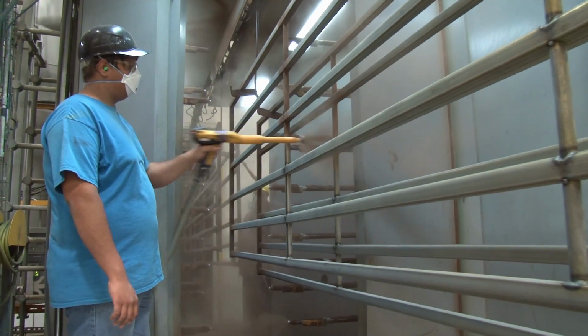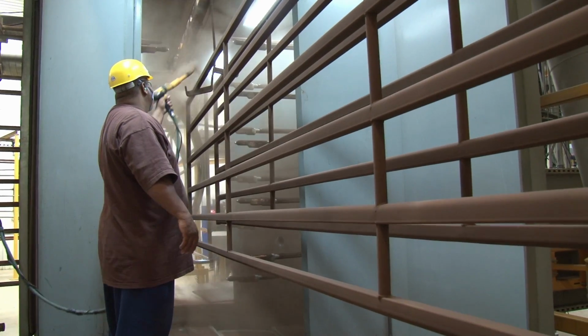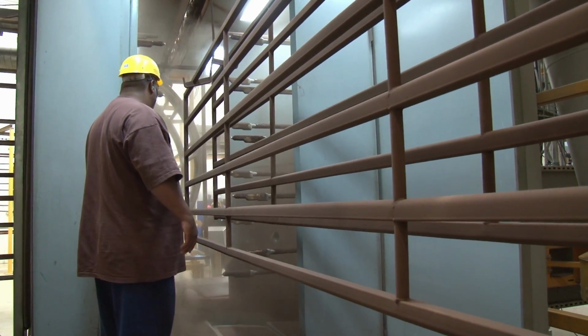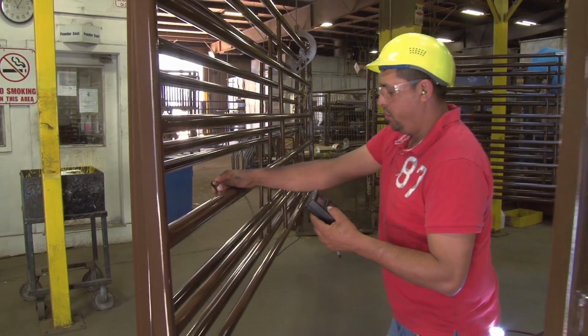To ensure that we get the proper coverage every time, we manually spray any possible Faraday cages on our equipment as it both enters and exits our powder booth. Our powder coat finish has been baked on and checked for quality to make sure we get the right coverage every time.